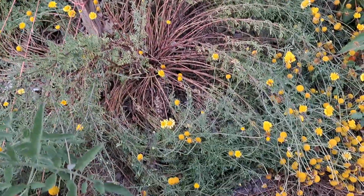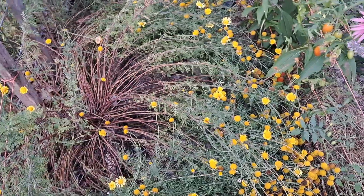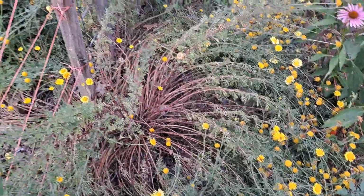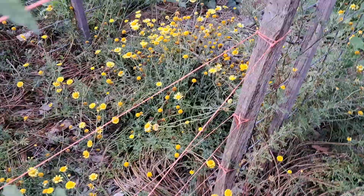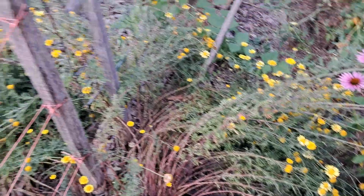Kind of hard to get through here. I don't like stepping blind because we have just quite a few copperheads on this property. And so I try to always know where I'm stepping. But it blooms like crazy, does great, absolutely carefree growing, except it flops out all over the place where I don't want it to.